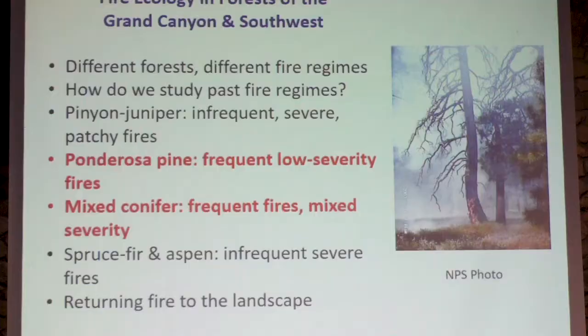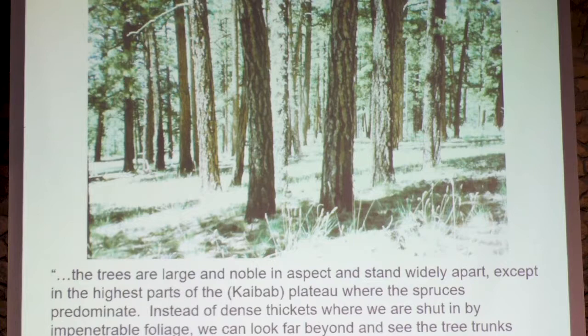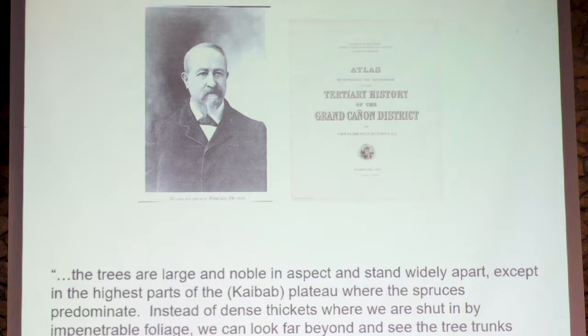As we go up in elevation to ponderosa and mixed conifer forests, we have frequent fires tending to be more low severity in the ponderosa, having some patches of higher severity in the wetter mixed conifer. This is Clarence Dutton, who reported on the characteristics of this region in his tertiary history of the Grand Canyon District in 1882. He writes, the trees are large and noble in aspect and stand widely apart. And that is still true on much of the Kaibab Plateau, especially the part within Grand Canyon National Park that has not been logged and still retains this kind of a characteristic, the tree trunks vanishing away like an infinite colonnade.